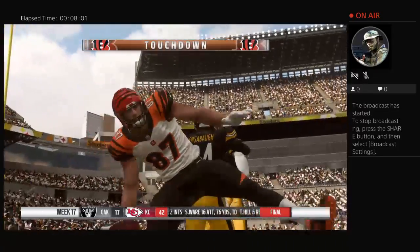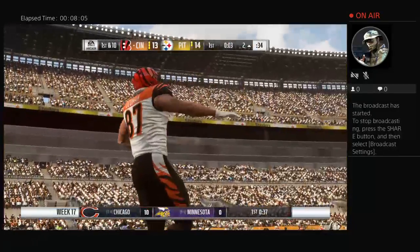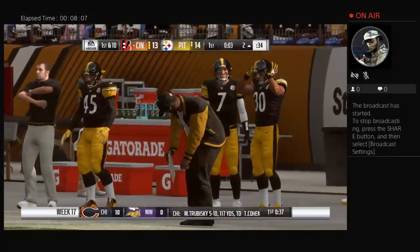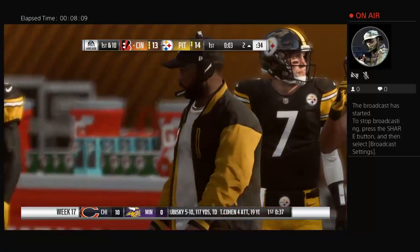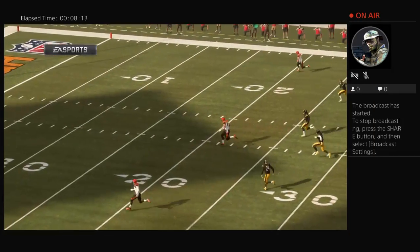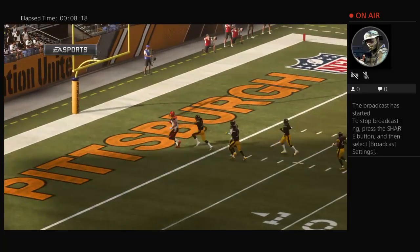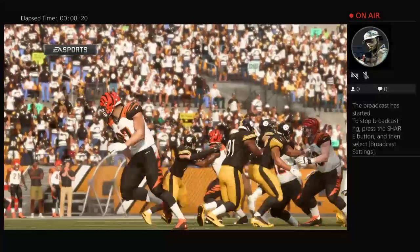And all the way in for a Cincinnati score. C.J. Uzomah, his 4th touchdown on the year. And the Bengals are an extra point away from tying up this football game. Boy, it's nice to have that big, reliable target you can go to each and every time.